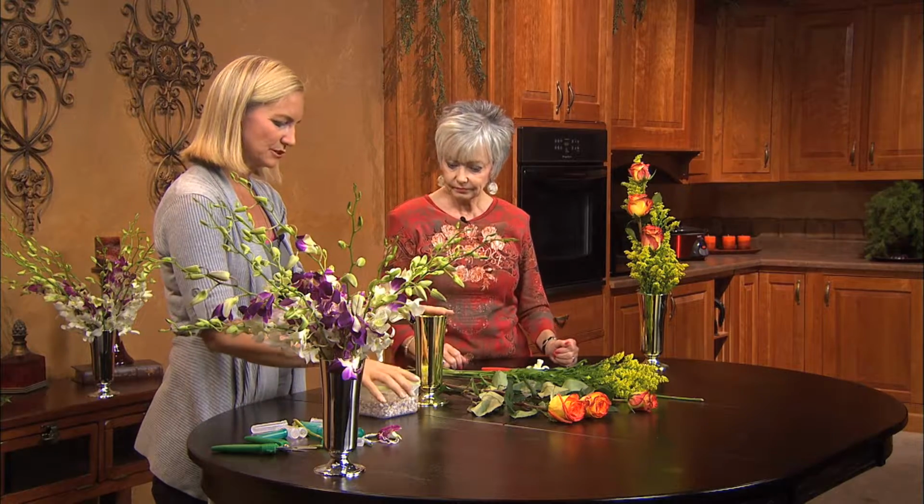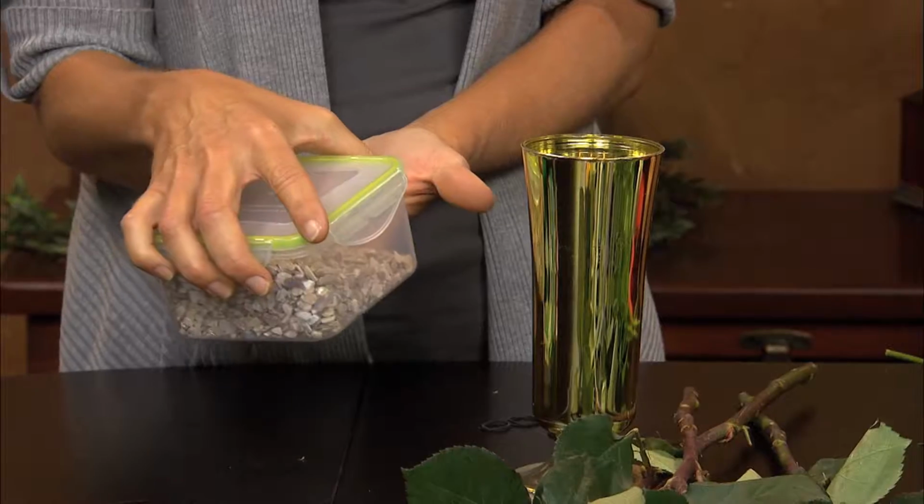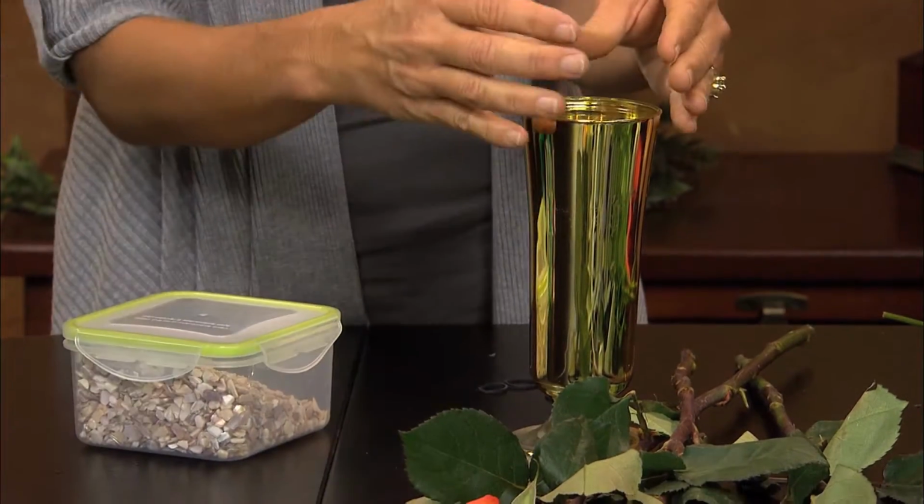Tall, small, low, large. And it's just aesthetically more pleasing, because you wouldn't want to put a giant beautiful flower way up top. It would look top heavy. Right. And if we don't have enough flowers to fill in, we actually use gems, or some of these are actually broken seashells, and you can use sand, you can use marbles. But anyway, it holds your stems together.